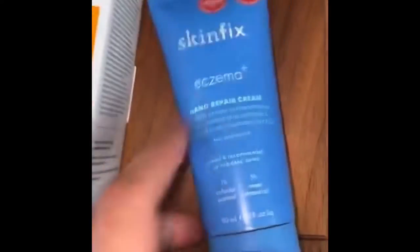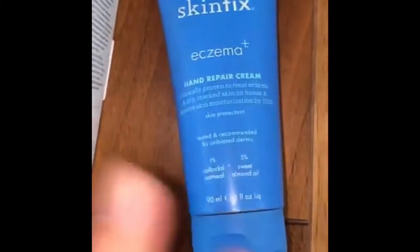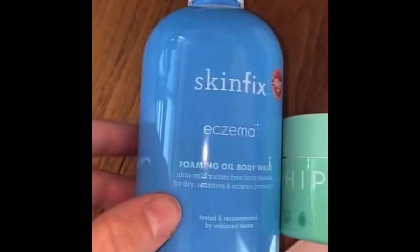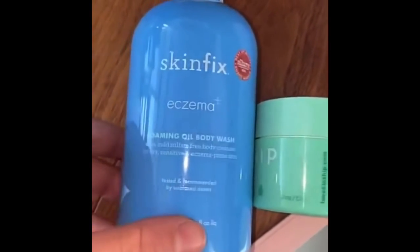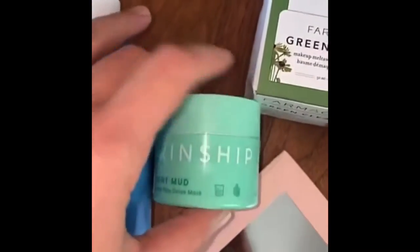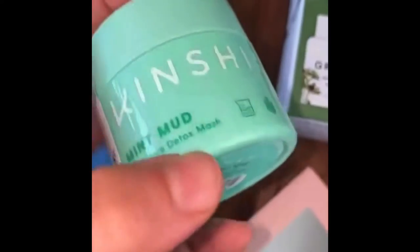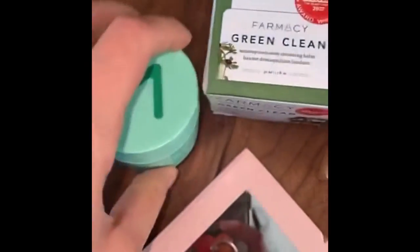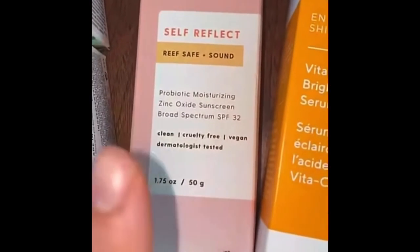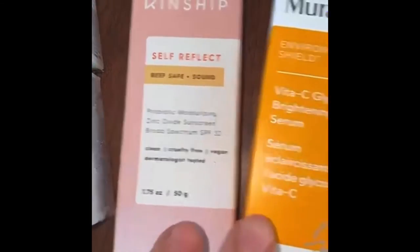Like, I love this hand repair cream from SkinFX. My hands have been so dry, so I can't wait to use this, and I actually love this brand. And we have this foaming oil body wash, which is, well, I just love that it's an oil body wash because I feel like I've been super dry lately. And we have this mint mud pore detox mask from Kinship, which is also a really cool brand. And this as well, some SPF from the same brand, Kinship.